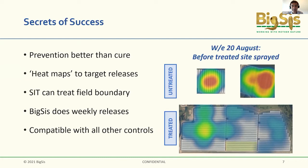The second thing we did was we used these heat maps you can see on the right at least once a week so that we could target where we were releasing our sterile males. So the top 2 graphics are the untreated control sites, and therefore sort of showing red because there's a lot of SWD there. The bottom graphic is the treated area. And basically what we'd be doing is releasing sterile males throughout those tunnels, but releasing relatively more where that warm yellow spot is, and also on the bluey-greeny areas compared to the average of the site. So that made better use of our resources.